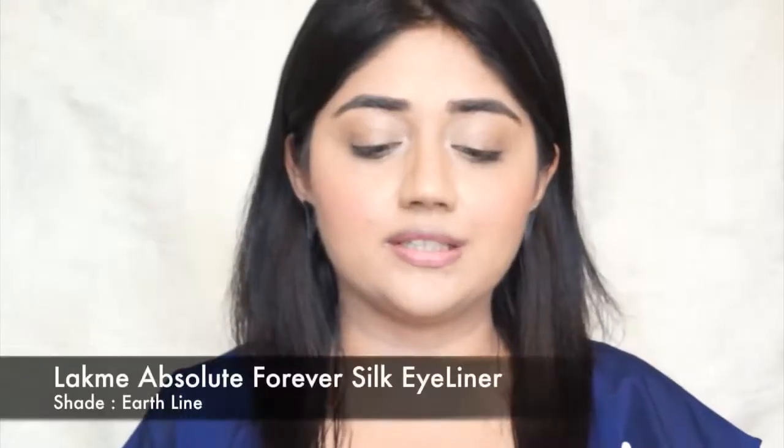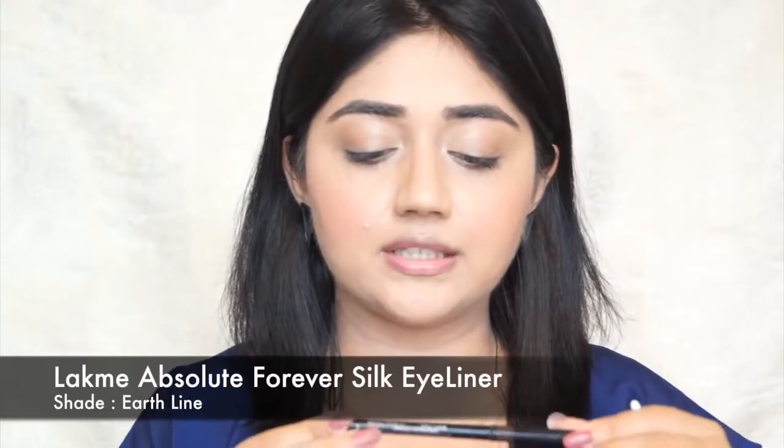Now for the eyes, I'm going to use a brown eyeliner. The one I'm using is by Lakme. This is the Forever Silk eyeliner in the shade Earthline. And this is a pretty long lasting brown liner. I'm just going to apply this along my top lash line.